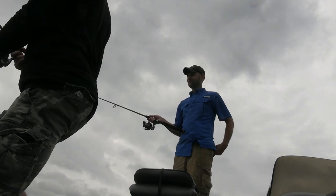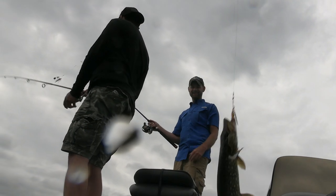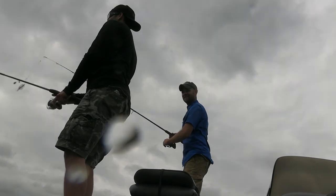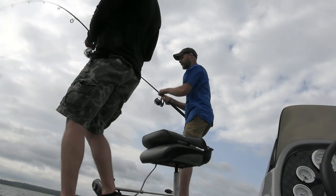Yeah, no net. Big net. Oh, it's a pike! Oh, it's a pike, baby! We're getting a pike! Oh, yeah! Told you, man, that sun keeps peeking out. Oh, there's a nice one!